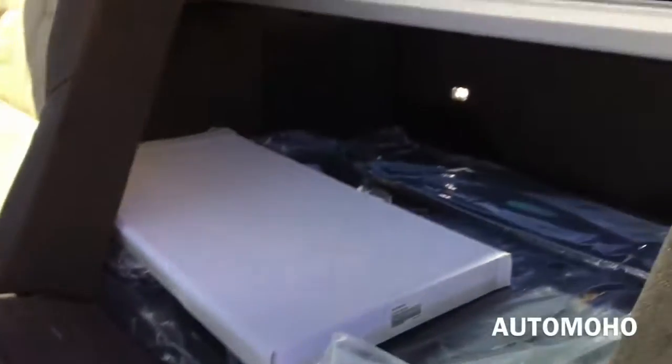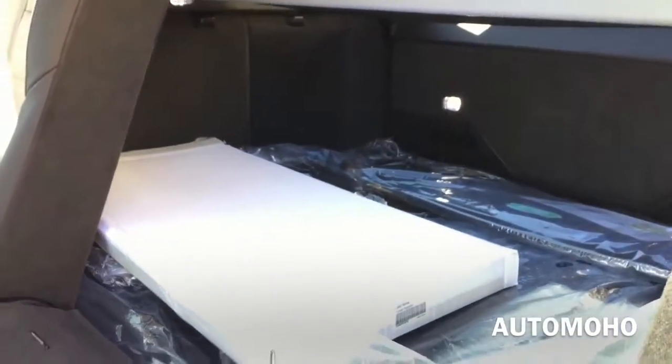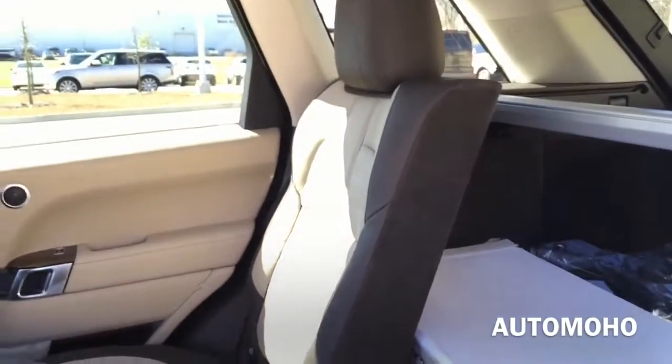Okay, so to fold down the rear seat, all you have to do is pull that lever. And the rear seat folds into a 60/40 split if you need to fold it down for extra cargo space. Okay, now let's pop the trunk and see how much cargo space the trunk offers.